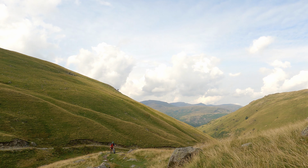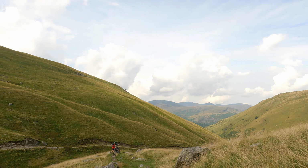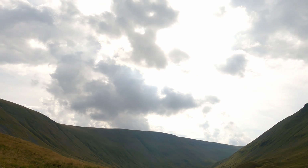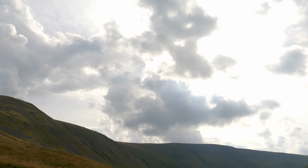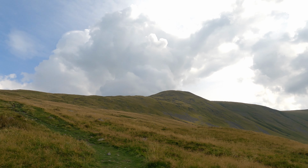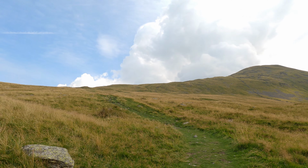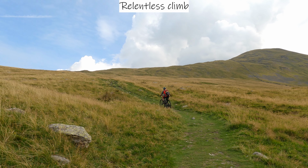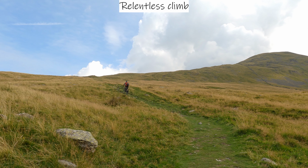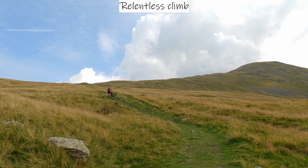Somewhere in the background is Hell Valley. And then up there, I think that's the High Street Ridge. Goes all the way along. So that's the height we've got to get to. I can see a mountain biker up there in the distance walking. And this looks pretty steep. That's probably one in three in places, at least one in four. He's doing good. He's doing very good. I don't know if I'll do any better.